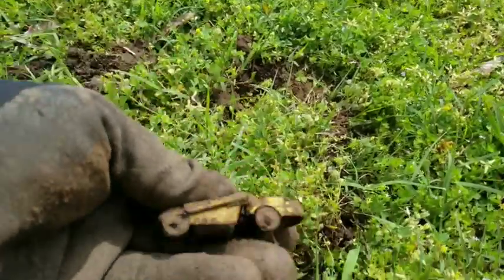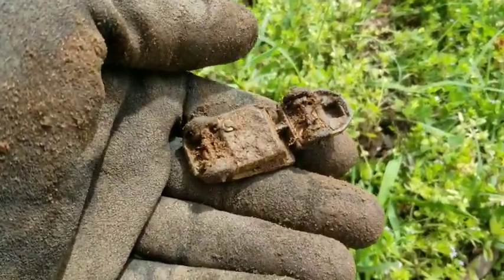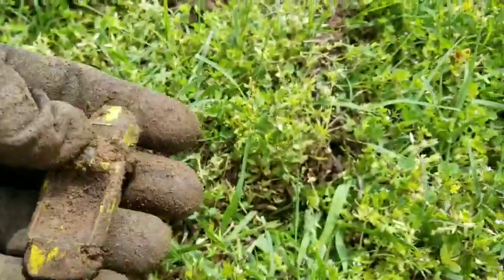Just dug a cool little dump truck. It's not super old, but it's older for sure. Pretty cool. I'll take that.